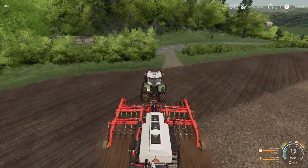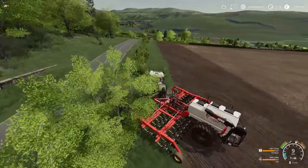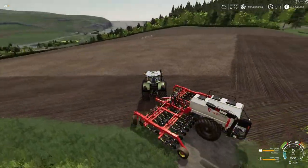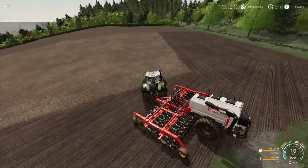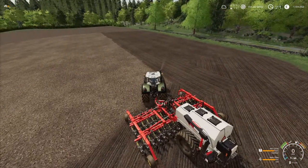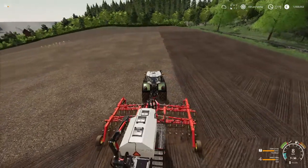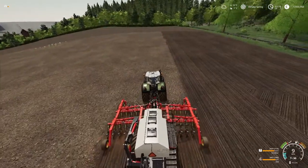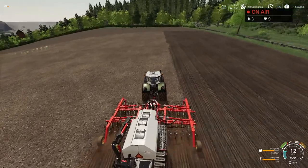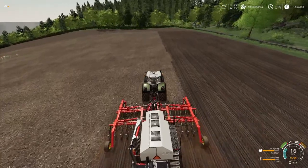Tell you what, it's doing us grand, this seeder. Crikey, look at this. See if I make it round in one. Yeah, look at that. Beautiful. Preferably without missing anything. There we go. And hire the worker.